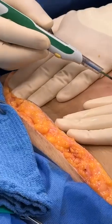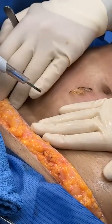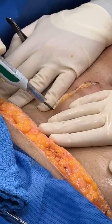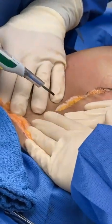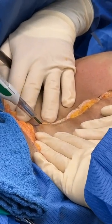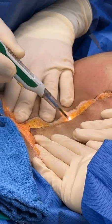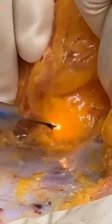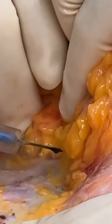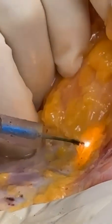So this line right here that I'm following, this brown line, I don't know if you can see it, that's called the linea alba. It's a hyperpigmented, meaning a brown color line that appears during pregnancy from the deposition of melanin. So this is the abdominal wall fascia, and there are some blood vessels here that we electrocoagulate. Look at that fire, man, it's the fire of God.